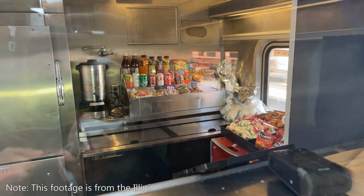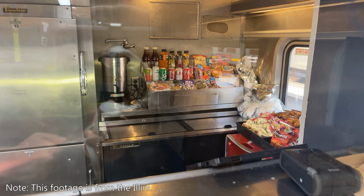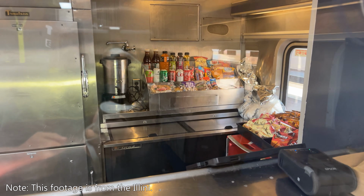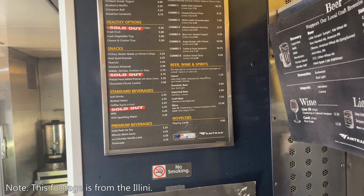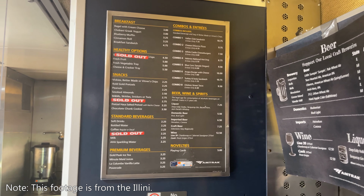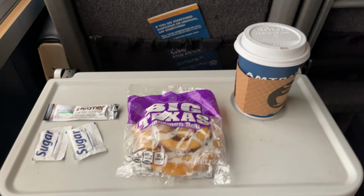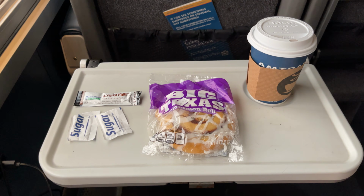The cafe is set up in the same manner as the one on Amtrak's Illini, with the bar taking up the luggage or additional seating space. The selection on board is pretty standard for Amtrak, although there are a few items exclusive to the Heartland Flyer. From the options, I chose the Big Texas Cinnamon Roll for breakfast, paired with a cup of coffee.